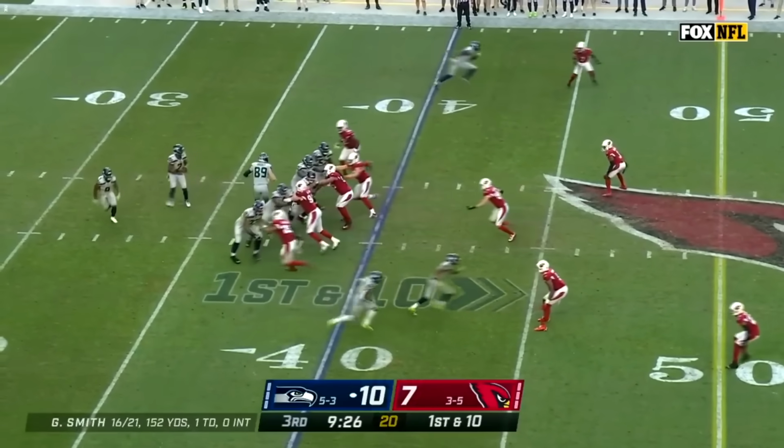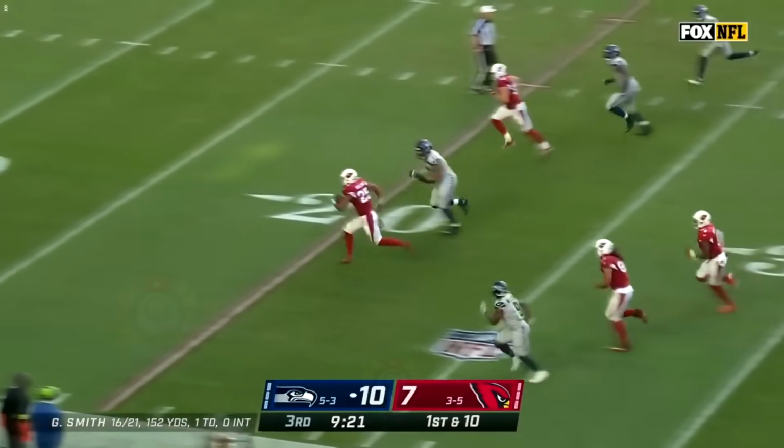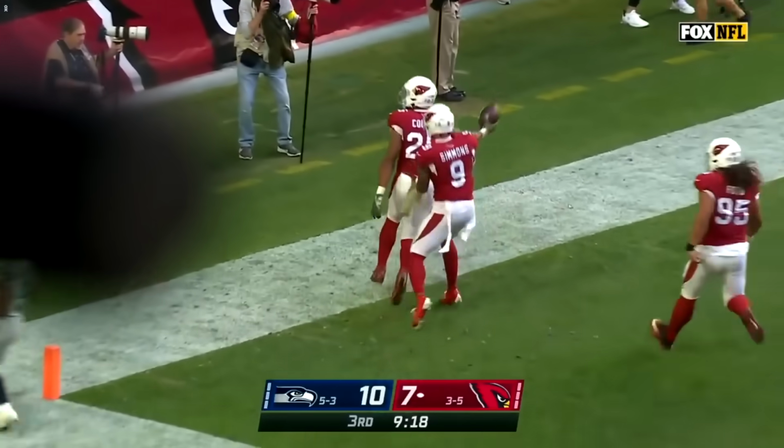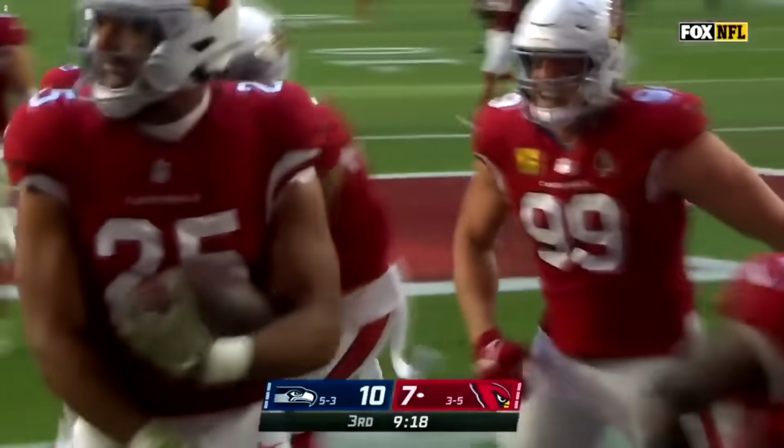Tennessee's starting to hit that stride. Smith. Oh, it's picked! What a play by Zaven Collins! And this game is flipped. Arizona with a defensive touchdown. Their fifth of the year to lead the league.